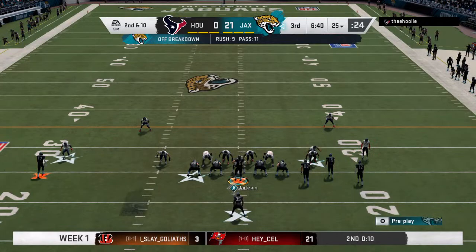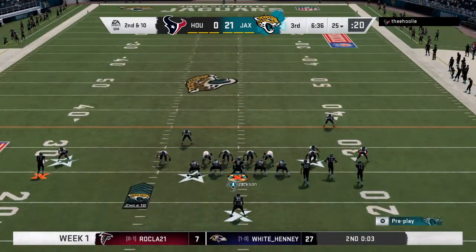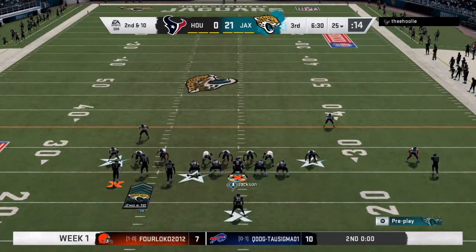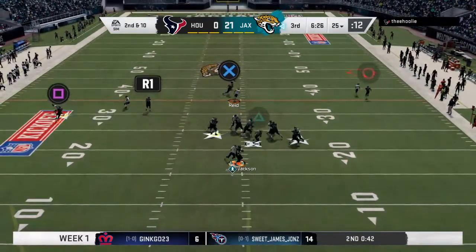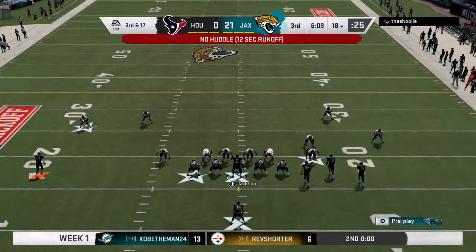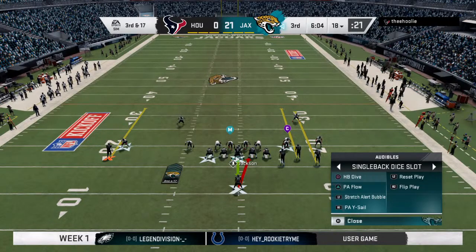Well, they had the run for no gain. Now they'll try again from the 25 on 2nd and 10. Jackson now. Blitz coming, and down he goes. And the Texans have an extra defender in the secondary now on 3rd down.